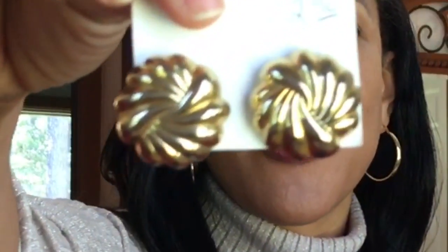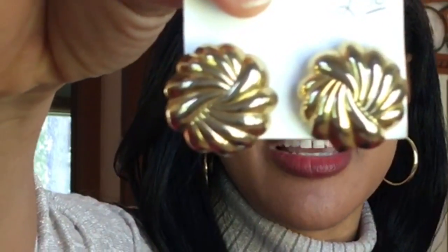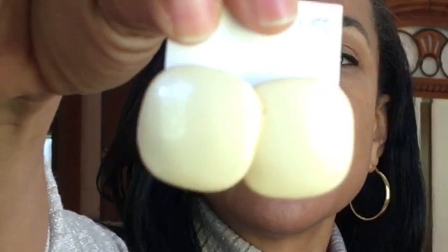So I got 5 pieces of earrings, vintage earrings. And if I had bought these individually, because they were priced individually before, I would have paid $10.50. But instead I got 5 pair for $3.50. So let's take a quick look at what I got. Some button style gold earrings. Love the detailings on those. And then I got these clear earrings. Those are cute.